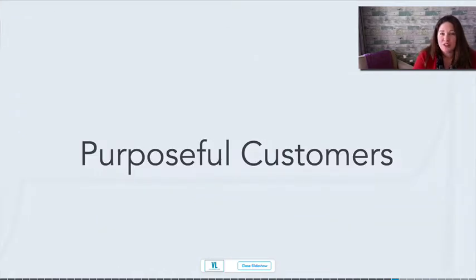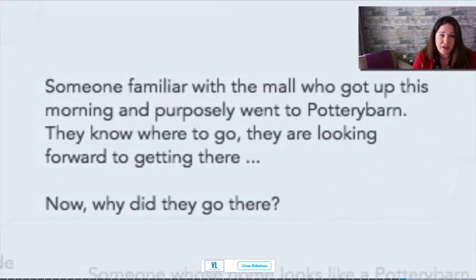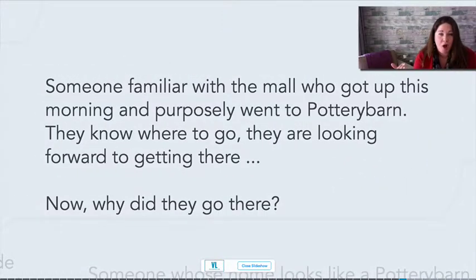So now we're going to move on to purposeful customers. When you have a purposeful customer, you have someone familiar with the mall. They got up this morning. They purposely went to Pottery Barn. They know where to go. They're looking forward to getting there. Now, why did they go there? This could be potterybarn.com, could be Pottery Barn at the mall, 20 minutes away. But they intentionally took action to come to you. They wanted to come to your boutique. They wanted to come to your store.